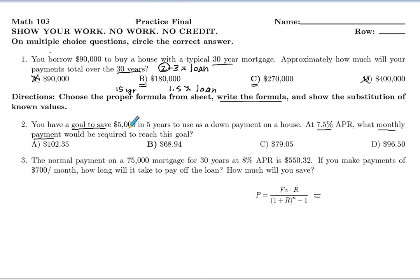So we've got a goal to save 5,000, so that's going to be our future value. And it's going to be in 5 years, and it's monthly payments. So our N here is going to be 5 years times 12 months per year, which is 60. And then we need R, and our R is going to be the APR 0.075, and we're dividing by 12 because it's a monthly loan. And then let's see, we've got future value, we've got R, we've got N, so we're all set to do our plugins.